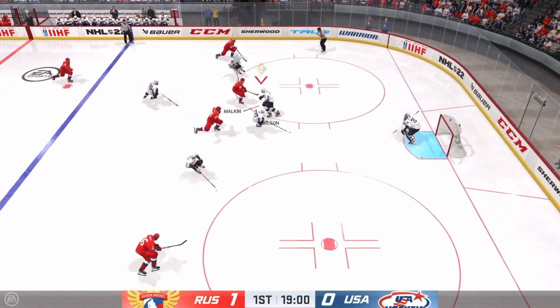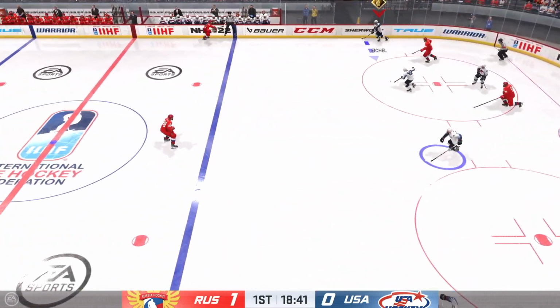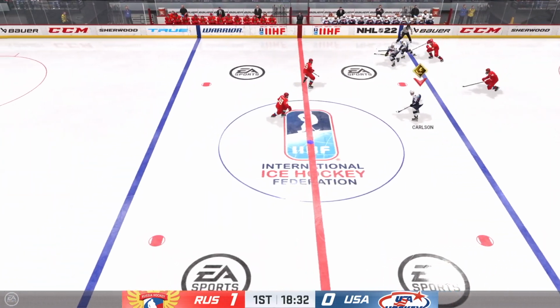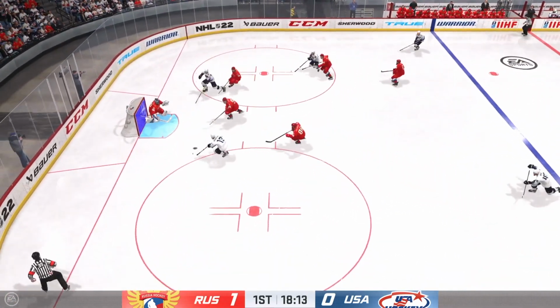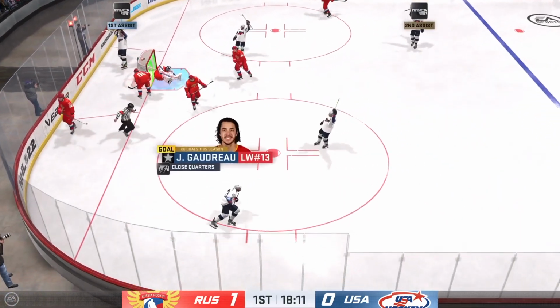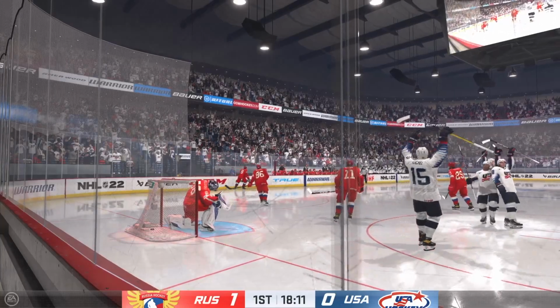Puck grab by Provorov. Moves it to Malkin. Takes a shot. Tremendous blocker stopped by Hellebuck. Nice pass. From point blank. He scores! They tie it up. They stayed with it the entire time, Ray.